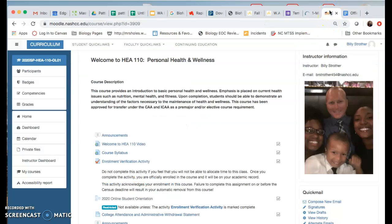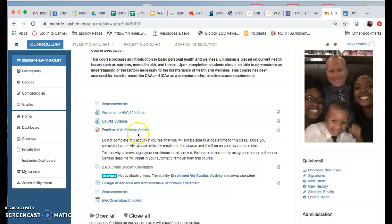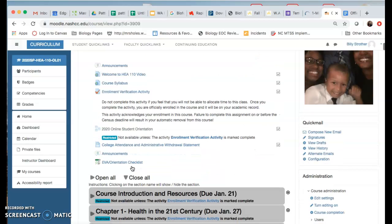All right, so as far as this first week, what we have to do, the very first thing you must do is complete the enrollment verification activity. That's how you stay enrolled in the course. That confirms that you're in here. Otherwise, you would be dropped if that's not completed by the census date. Then you would complete the student online orientation. If you've already done that, you simply upload your certificate.